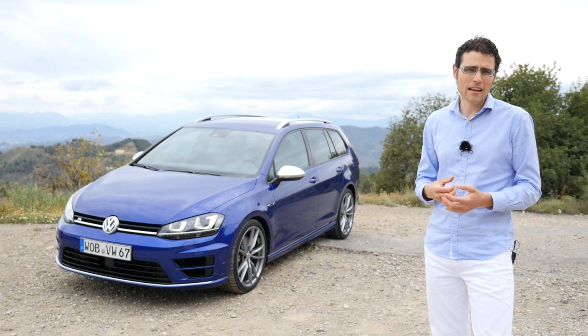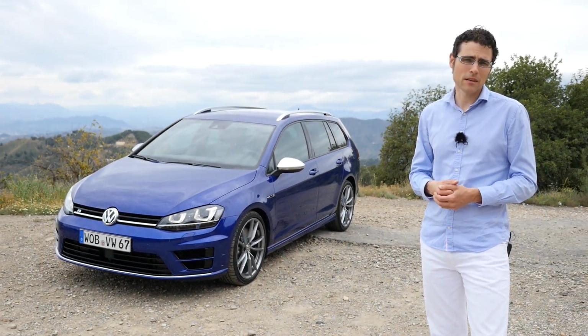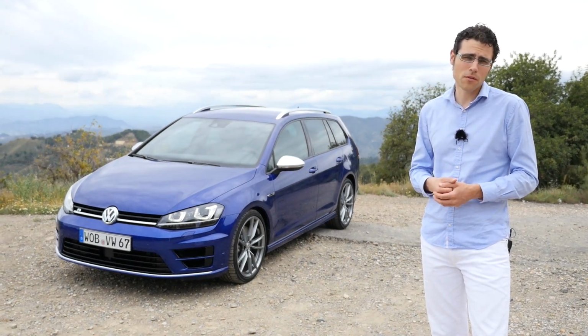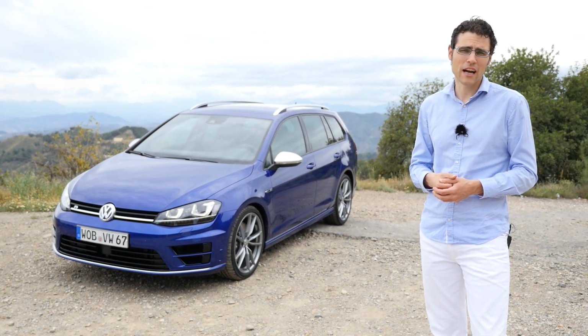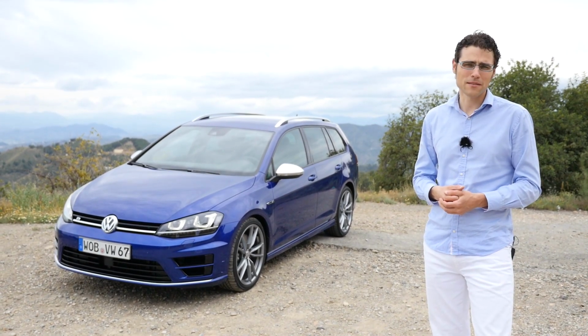I mean, there's hardly any other estate that has so much power and stays that versatile at the same time. The suspension was still very comfortable, although it sits 20 millimeters lower, so you can't moan about that. And it's even an estate that you can actually take on the racetrack.